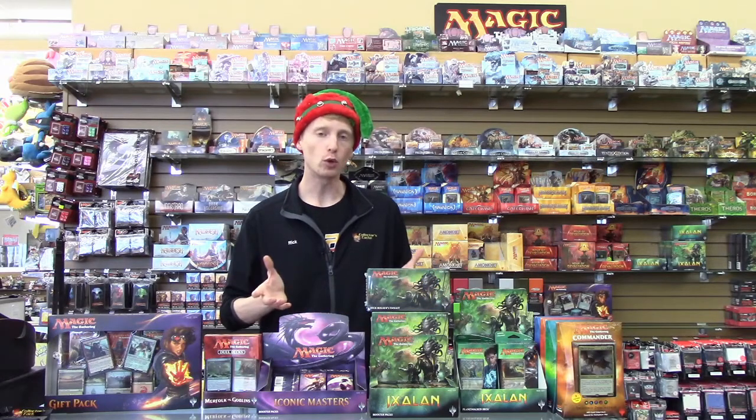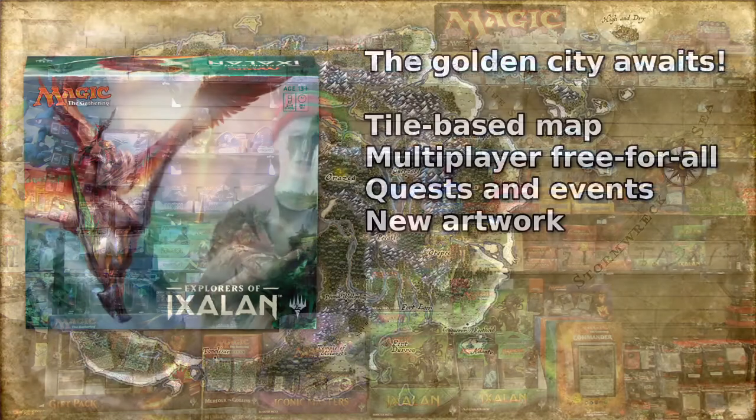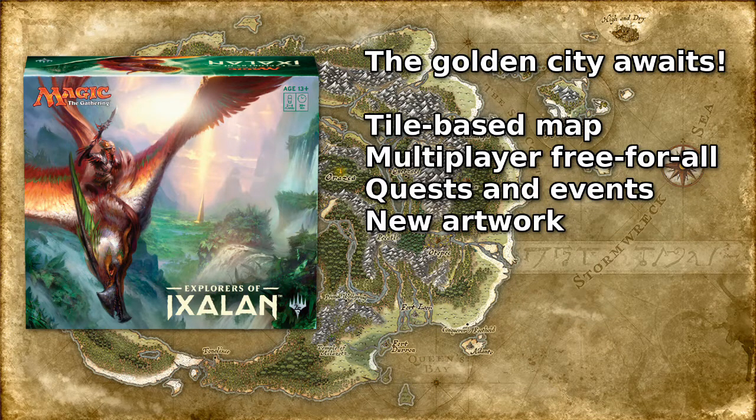We've also got Explorers of Ixalan. Now this one is so secretive and comes out this Friday that I don't have it just yet to show you. So here's a picture. But Explorers of Ixalan is cool because it's basically a Magic the Gathering board game. It's made to be played with multiple players at one time with different friends, and it's just a little bit different from the standard Magic the Gathering game because it's got this board, it's got all sorts of different mechanics, and it's a really cool, fun little self-contained game.